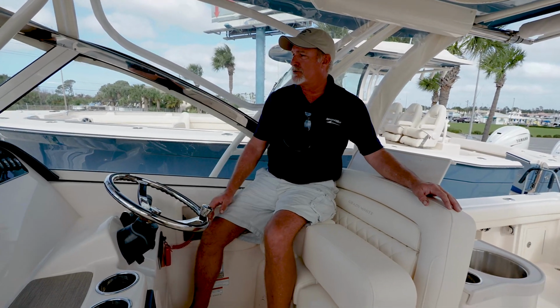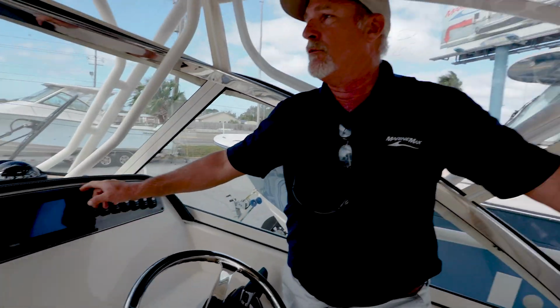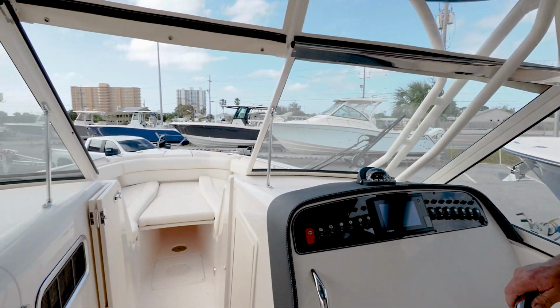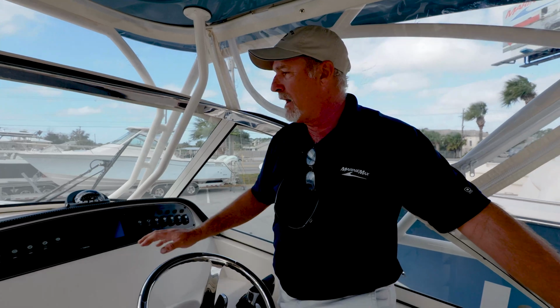Fusion stereo system. Like I said, we've got the power cockpit shade. We've got power windlass. Helps when you're at the island. You don't have an argument with your wife trying to get the anchor up and down. You can do it up front or you can do it back here. It just makes everything happy on the boat.